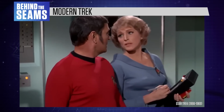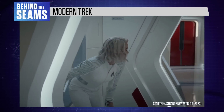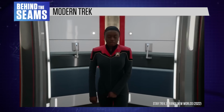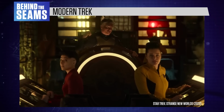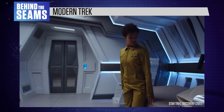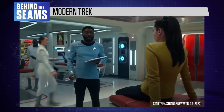Unlike previous eras of the franchise, none of the women in Strange New Worlds look like they're catering to the male gaze. The characters seem to be making styling choices to suit their own tastes, whether that's hair and makeup or the decision to wear pants or a skirt. By contrast, their male counterparts look far more conservative.